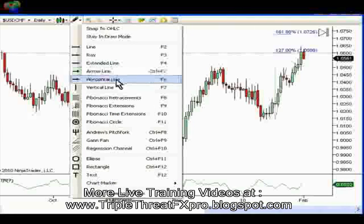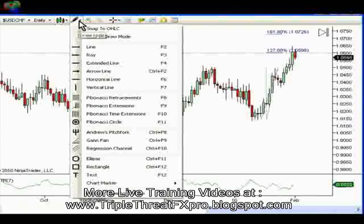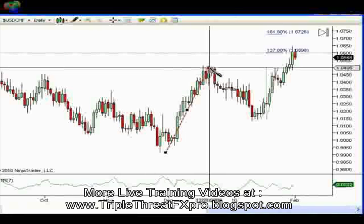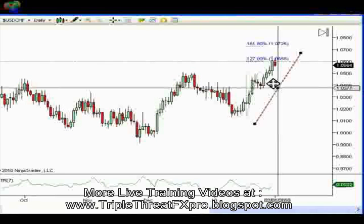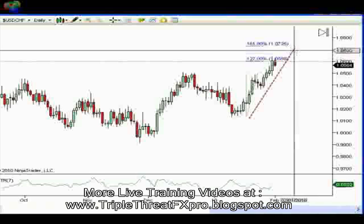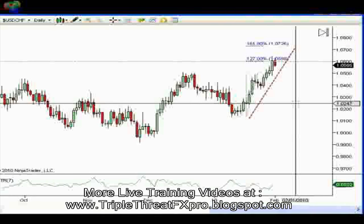We're going to look left, and we're also going to take a look at one-to-one symmetry. So we'll use the line tool. We'll go from the swing low to this impulse. We'll pull this down, and we'll go one-to-one measured move right there. Now you notice that that's going to project to 107.20s. So we need to place stops above our one-to-one symmetrical projection and above that 1618 extension.